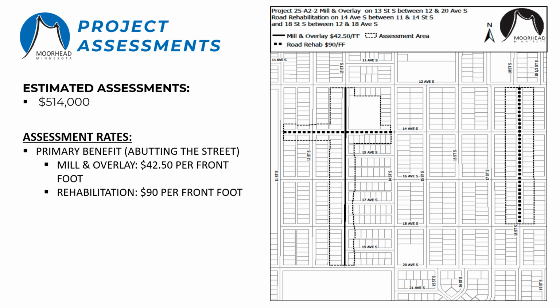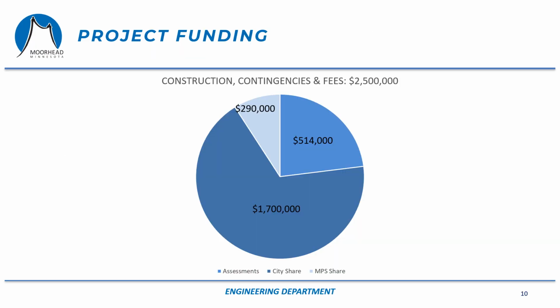On this project, we have two types: a mill and overlay and a rehab. Depending on where you live in the project, you'll be assessed at one of the two assessment rates. For a mill and overlay, the rate is $42.50 a front foot. For a rehab, it's $90 a front foot. On this map, you can see the different assessment rates, which again are based on the type of work being done. We've estimated that the project will cost approximately $2.5 million.